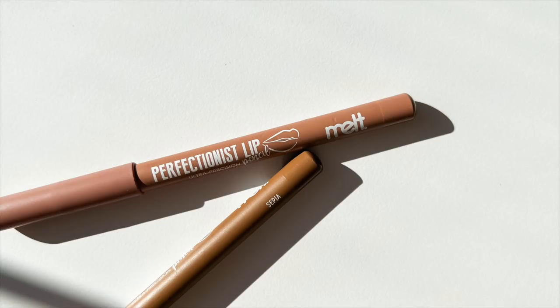And now let's dive into the last category, which is lips. So I have quite a few lip liners to recommend. First being the Melt Cosmetics Perfectionist Lip Pencils. Ever since these came into my life, I pretty much use them every day. The shade range is perfect in my eyes. I love the formula because you can get a really structured look or a softened look. You can do it all. But my favorite colors are Bare and Cinnamon. Those are the ones I use the most, but I do really enjoy the entire range.